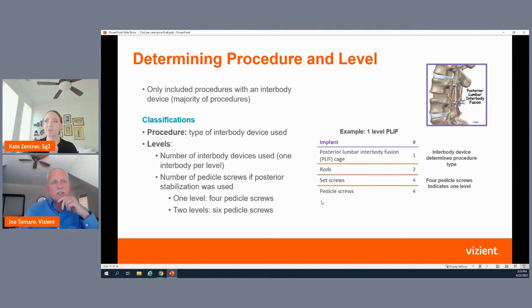Well, the biggest guidance, and again, if we're talking about mostly adult spine, is the interbody fusion device being used. So quite simply, by looking at this patient case and the number of items in it, you can say, well, there was one posterior lumbar interbody fusion cage used, so therefore it's most likely a posterior lumbar interbody fusion. And there was one of them used. So the rationale is that there's a one-level fusion.